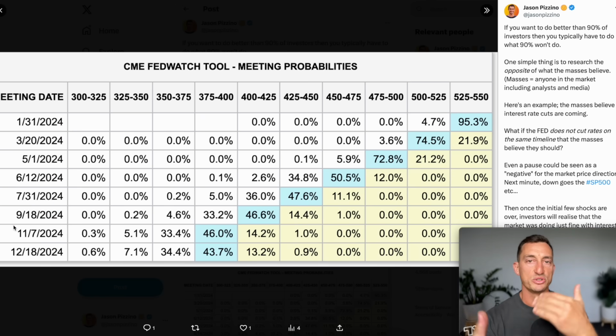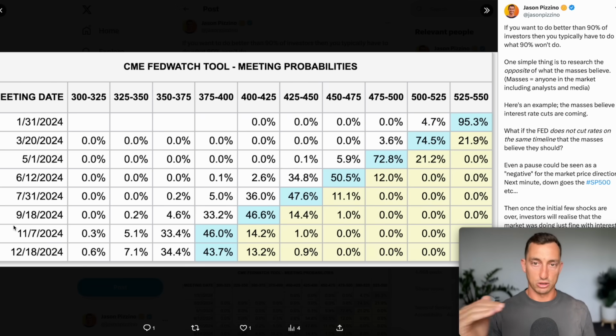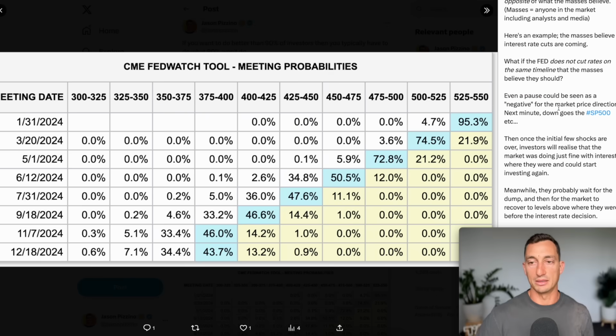But of course, as we get closer to that deadline, more will think that the interest rates might need to be cut. The point that I'm making here is when we get closer to those points, if we don't see an interest rate cut, that could be enough to upset the market and make it be seen as a negative. Even though the market has been going up with interest rates at 5.25 to 5.5%, they might see it as a negative that the Fed's not cutting rates at the timing that they want it to be cut. So just think about that. If we get to those dates and we don't see a cut and maybe the market just pauses for that period, that might be a negative.